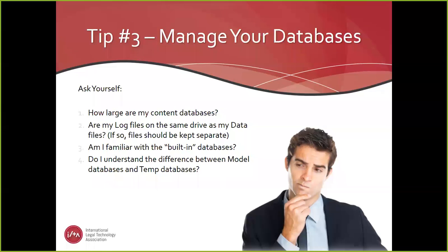The impact that it can have is if you have large content databases, when you are doing backups, and hopefully you are doing backups, the more content you have in there naturally, the longer the backups will take and the more space they will take up, right? It just makes sense. So some of the areas that we recommend taking a look at are the log files. Are they on the same drive as the data files? We recommend you don't have them in the same location, so you help reduce the I/O contention for what's going on. And also some of your built-in databases, especially the system databases, like your model database or the temp database. These are some areas that are often overlooked, but they do have a significant impact on your SharePoint farm.